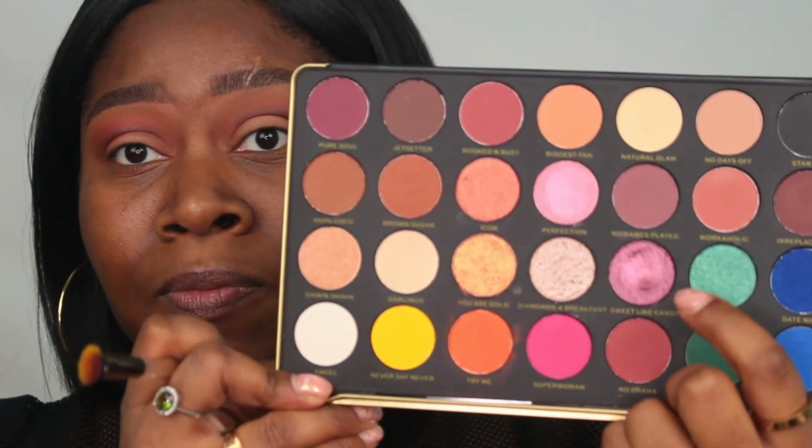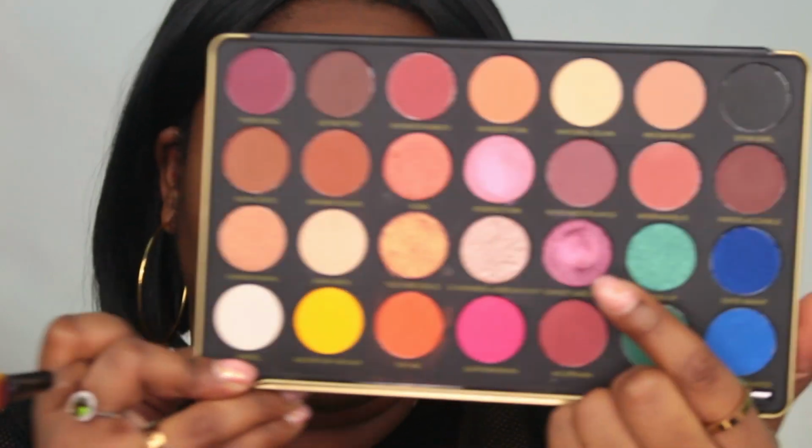I'm just gonna use a different color. Alright, so I'm gonna go in with Sweet Like Candy, which is a mauve kind of purpley shimmer color, and place that all over my eye. I don't know, guys. I'm thinking I just got a bad batch and I have to take this back to Sephora or to Ulta because, I mean, okay, so this is Sweet Like Candy. Yeah, that's Sweet Like Candy that I just dipped into.